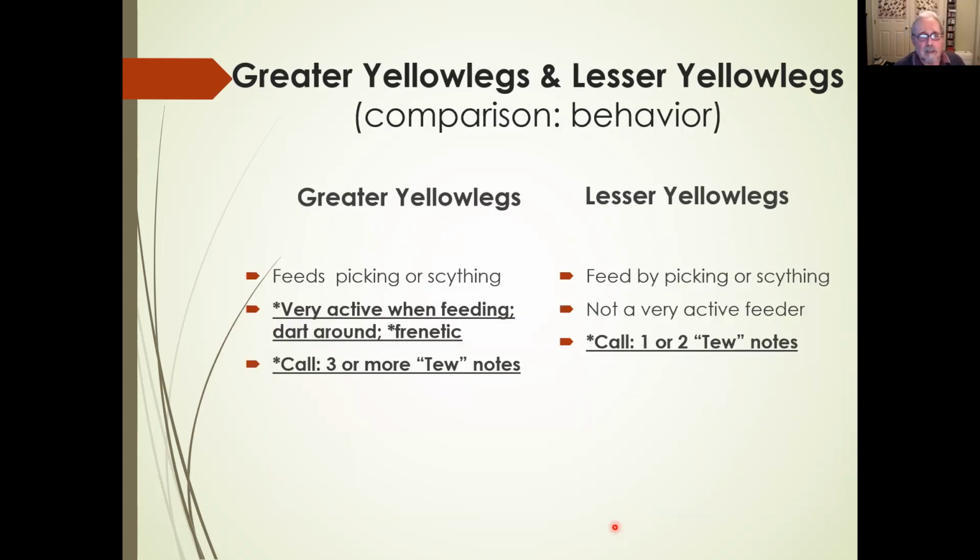But the way they feed can be quite diagnostic for greater yellowlegs. They are very active when they're feeding, and they're constantly darting around. They're very frenetic, like they're hopped up on something, just running around in the water in the marsh. Lesser yellowlegs are not as active. They just kind of plod along doing their little thing, picking at things. And so if you see this frenetic behavior, there's a good chance that that's a greater yellowlegs you're seeing.